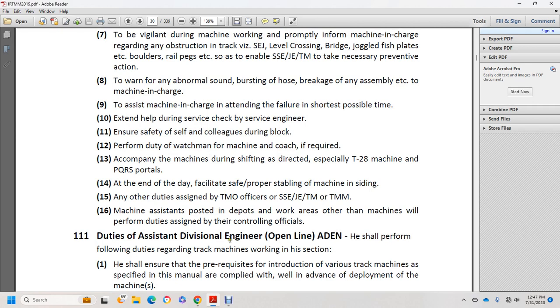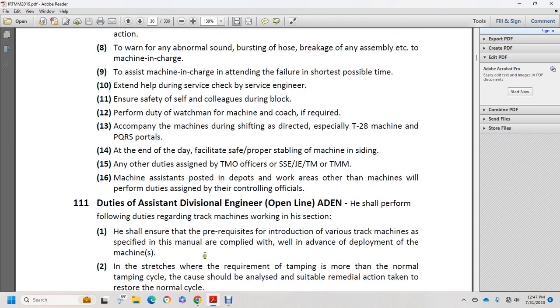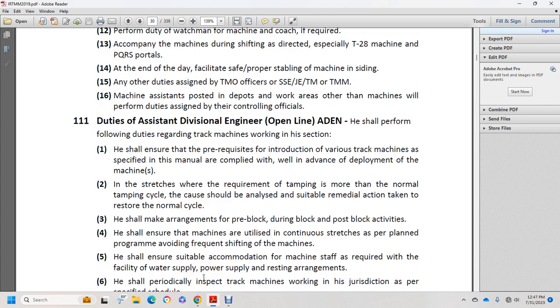Alright, duties of the Assistant Divisional Engineer (AEN) and open line. He shall perform the following duties regarding the track machines working in the section. He shall ensure the prerequisites for the various track machines specified in the manual are complied with well in advance of the deployment of the machine, with the requirement of tamping more than the normal tamping cycle analyzed, with remedial action taken to restore the normal cycle.